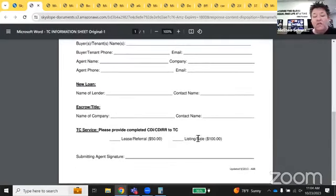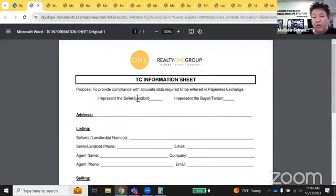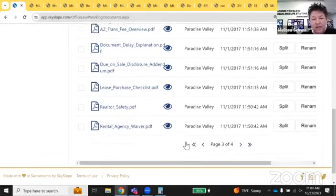If it's a lease, it's $50. A listing sale, it's $100. And that's what you send over with your paperwork for them to open the file for you. Again, that is for Louise or Heather to do. Whoops, let me go back. Let's just see, any last thing here that I did not get to?